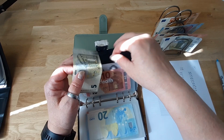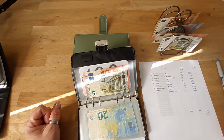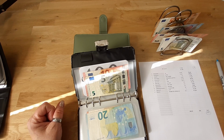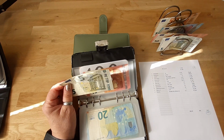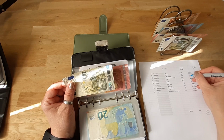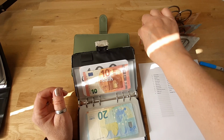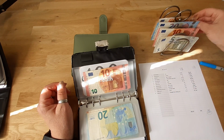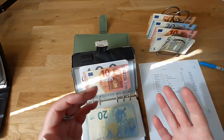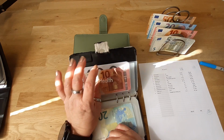Last week I did some digging in my garage, and while digging, I found my bike. You won't believe it. I put air in the tires and I'm trying to use my bike more, because these €5 for parking is a waste, in my opinion. I can ride my bike to the hospital without any problem. So good for my health, good for my finances. Those are the small things I can do.